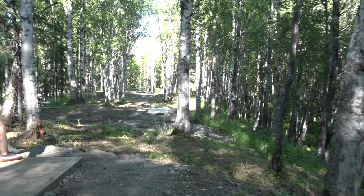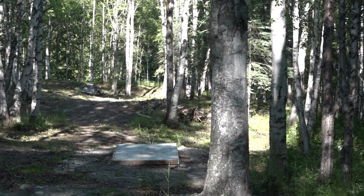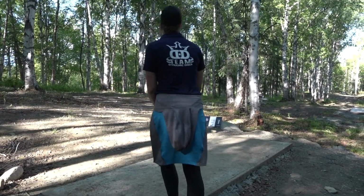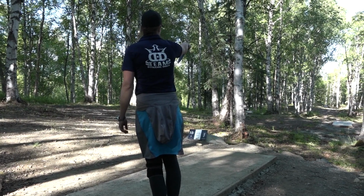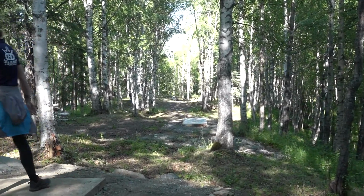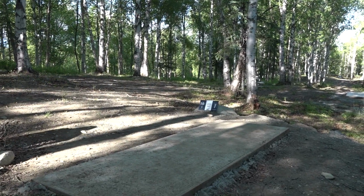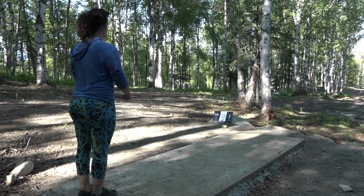It is a beautiful hole, though. Long, downhill. It's gettable if you hit that line. Shay throws a good Sapphire shot, a little low, but she didn't need to do anything crazy. She just needed to stay right in the middle, and she did. Really, the only thing you don't want to do on this hole is end up right, because there's a drop off to the right, and it's pretty thick and rough down there, and you may not even find your disc if you go too far right.